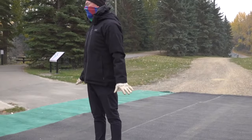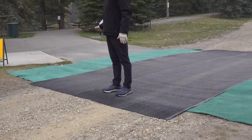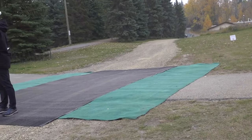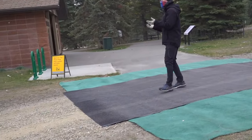Athletes that are wearing spikes, this is the only section where we have carpet, and we should be well covered here if you need to take a few steps to get across the paved bike trail. So two-way traffic here, you'll see that the course is divided. Keep coming.